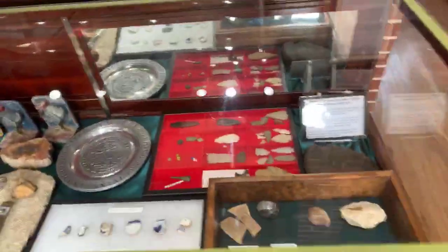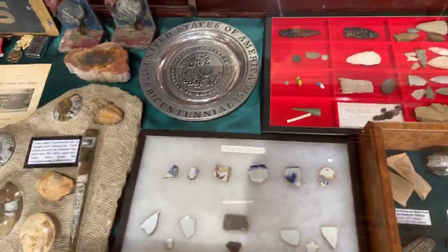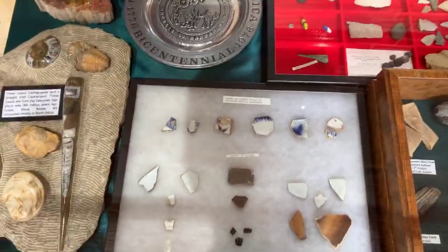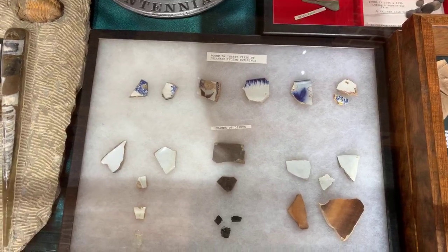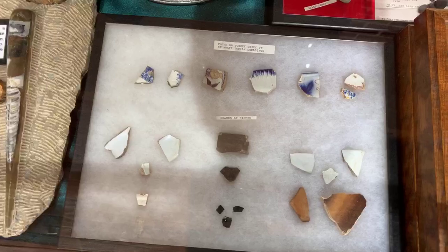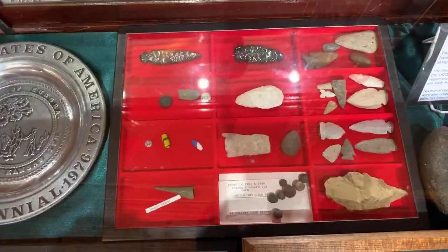Some of the other first things you see is a variety of our Native American artifacts. These artifacts come from Lorene Cox, who lives in Fall Leaf, and she's been nice enough to loan us these items. What we're looking at right here, these are pottery fragments from Delaware Native Americans who lived on the northern banks of the Kansas River. Over here we have an assortment of arrowheads that were found in the area.